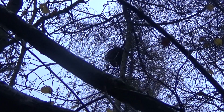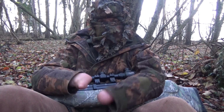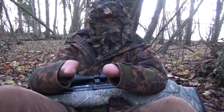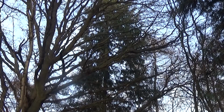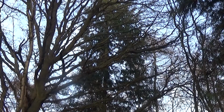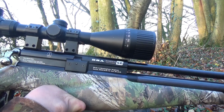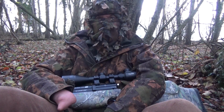Well, I don't mind telling you, I am utterly freezing. It's been a pretty good session in the fact that I've seen an awful lot of squirrels, but frankly, without a feeder, they're not coming in. They're running and they're just not stopping. I've whistled, I've barked, I've done whatever. So I think I'm going to call it quits now. It's been great. I've got a flat bum, so I'm going to move on. Never mind, everyone blanks once in a while. I'm happy with that.